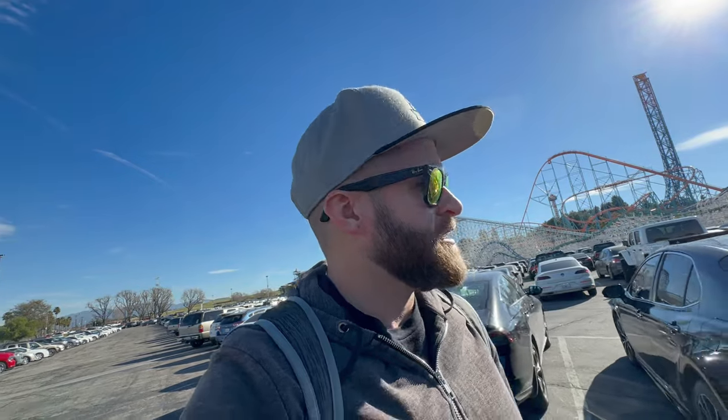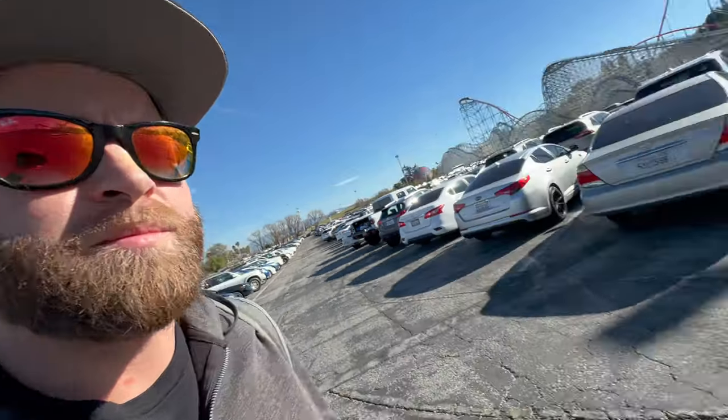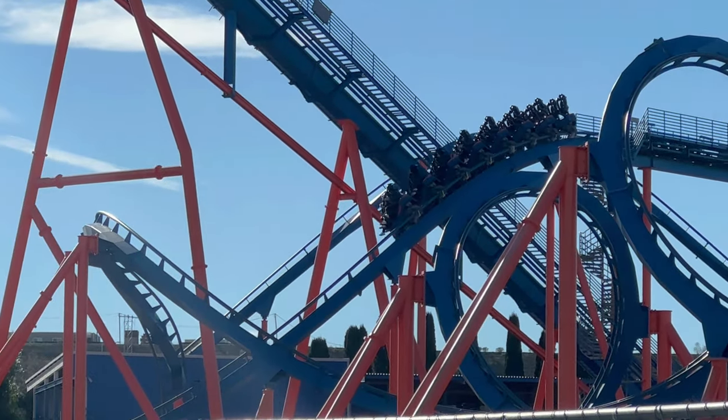All right, so we just parked at Six Flags Magic Mountain. It's 2 p.m. I think the park's open till 8. I'm over here at the end of the parking lot. I'm gonna check out the solar project. It doesn't look like much, but they got some parts laid out. I got Scream going on over there.